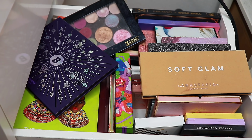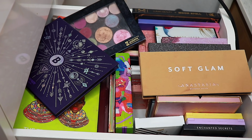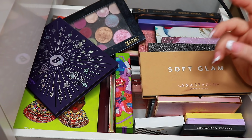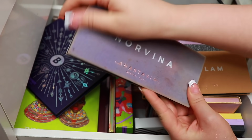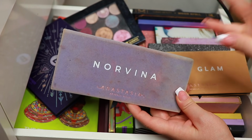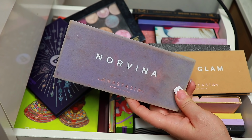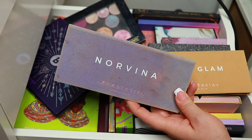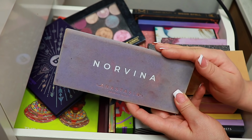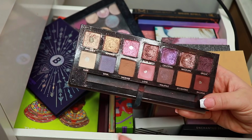So I'm going to start off with some palettes that I have in my Shop My Stash because you're not gonna see them in my collection otherwise. So let's just start off. We have my Anastasia Norvina palette, and you will see in my videos a lot of dips and pans because I am the kind of person that loves to use makeup if I love it. So in a lot of these palettes, you're gonna see dips and pans and all of that. And we're gonna start with a lot of pans.